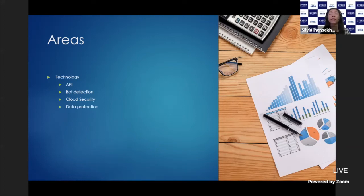Data protection, as you see from my previous slide on the IBM security report, the cost of a data breach is huge. So how do you protect your data? Business data. I'm not talking only about PII, privacy. No, I'm talking about your business confidential data, or trade secrets, your IP. How do you protect that data?